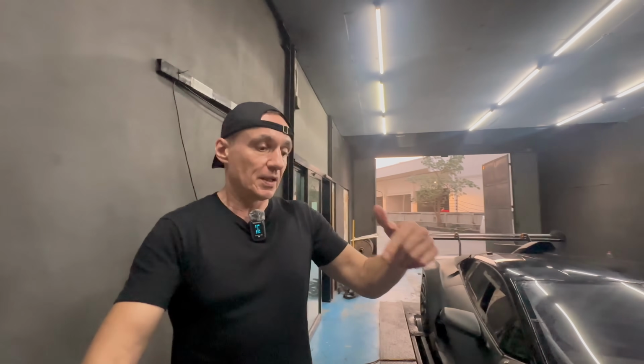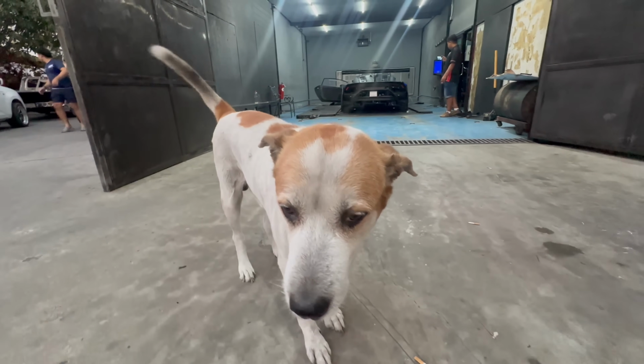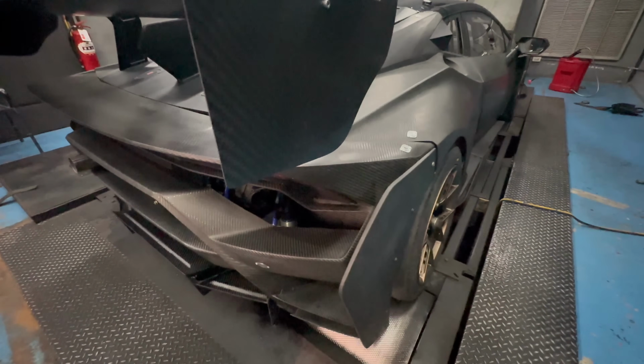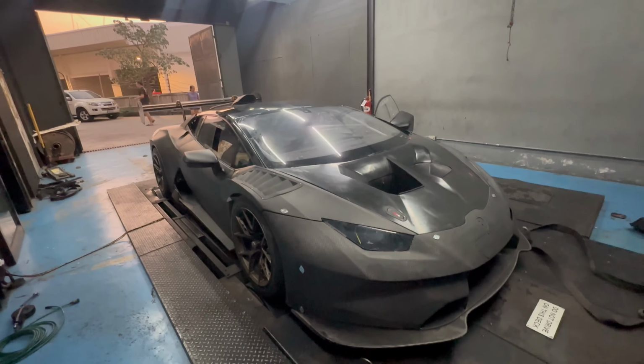Anyway, a month ago they'd been testing, but I wasn't there then. It was sitting in the garage. I made a quick walk around video and then everyone went crazy over it. Now it's time for the big time. It's time for part 2 because this evening it's going on the dyno. The sun is setting on Friday night, but we're going to be hitting the dyno with this car.